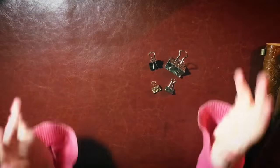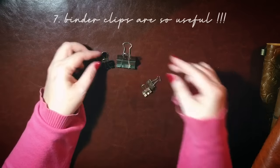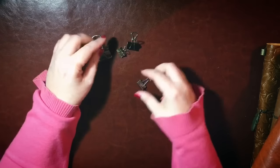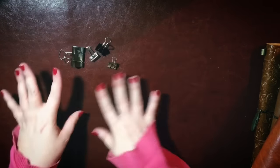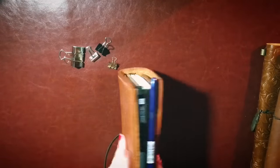Okay, number 7. I wish I had known from day one about the importance of binder clips. So I have some silver ones and gold ones and the regular black ones. And I'll put a link to my favorite gold ones that come in a variety of sizes. But here are the two things that they're most useful for me.